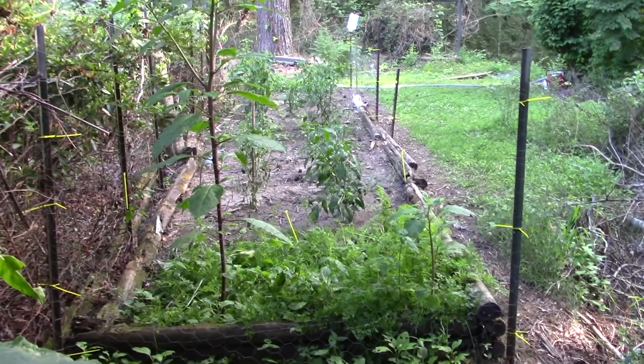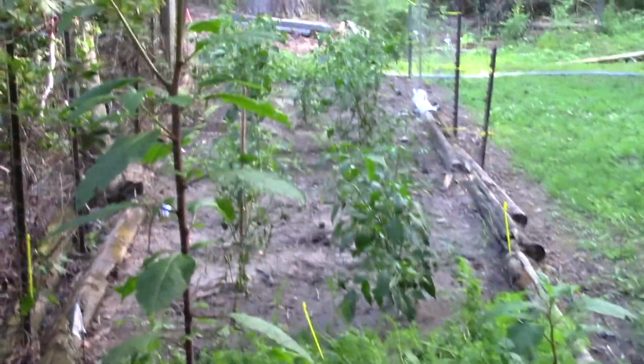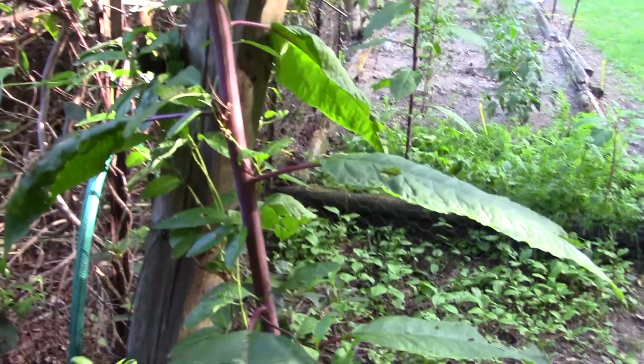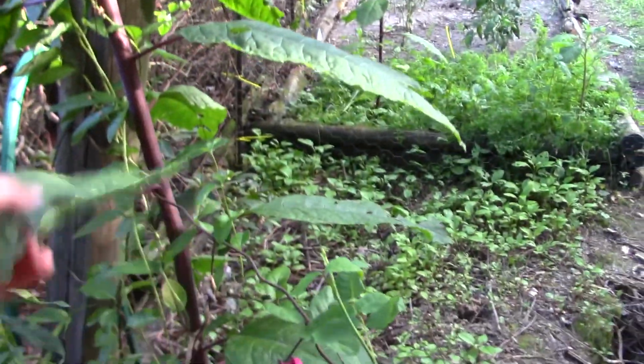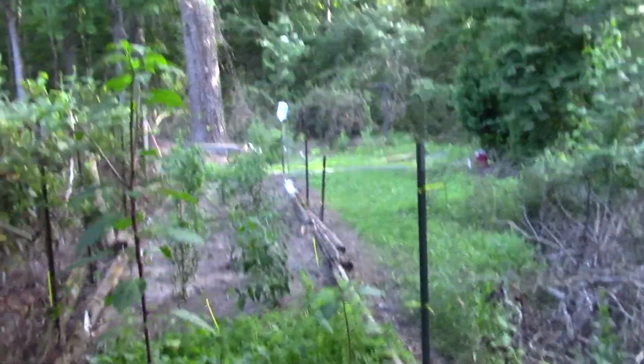This is the back side of my carrot and peppers and onion garden, and my poke salad. Oh my God, actually, there's poke salad right there. That's good stuff. It's almost too big to eat. Have to boil that stuff really good, but man, it's delicious. I love it. I may actually do one where we cook it up and eat it. Man, that'd be great with a piece of pork in there. But that's where we are.